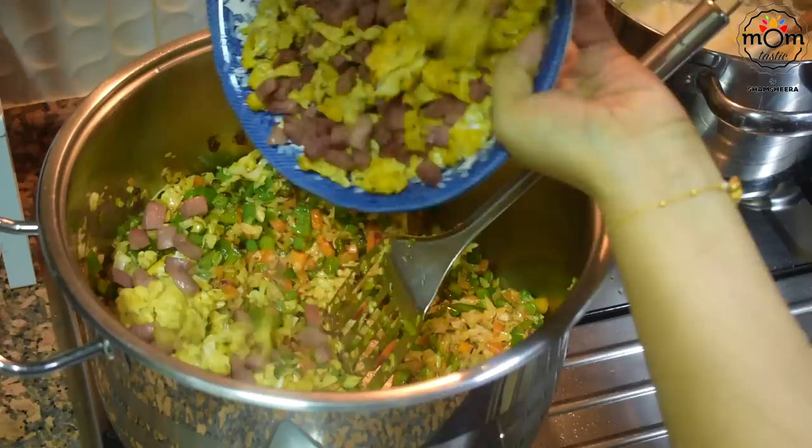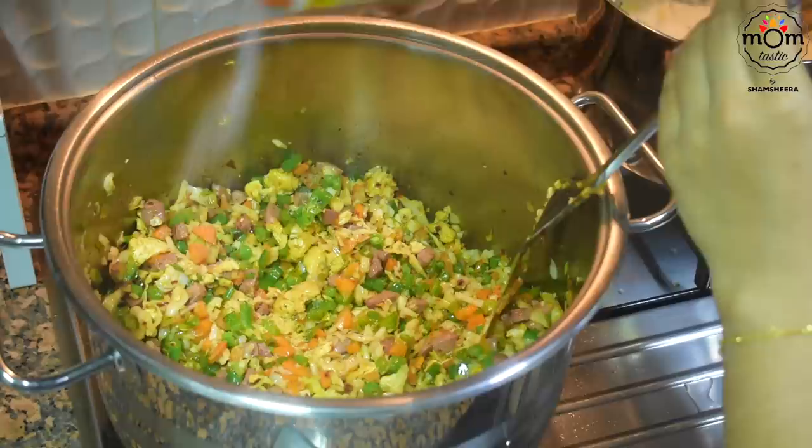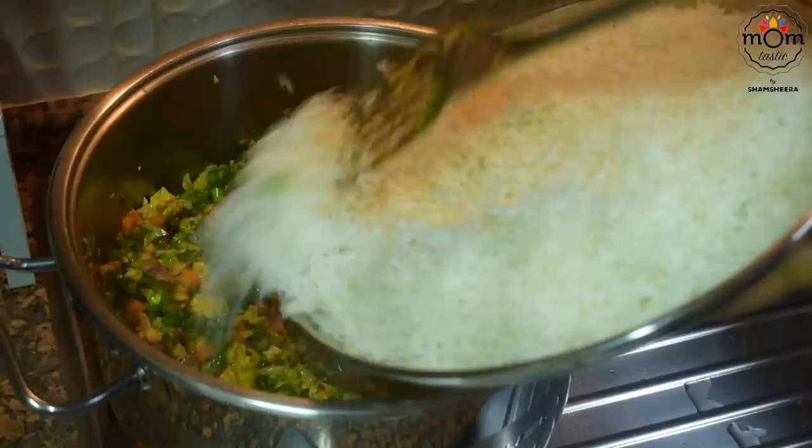Now add in the fried egg and sausages. Check salt and add only if needed. We will later add soy sauce, so need to add it accordingly. Add chopped spring onion leaves. Now toss in the cooked basmati rice that has completely cooled down.